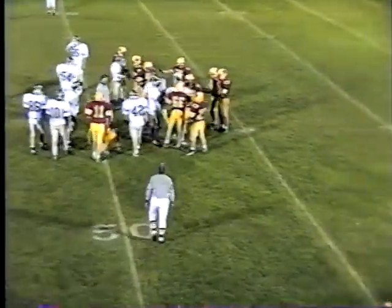And that's the ball game, ladies and gentlemen. Good game by both teams. Congratulations to the Cardinals as they win it.